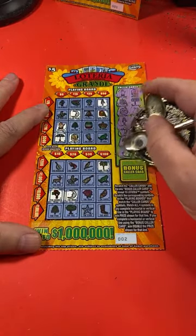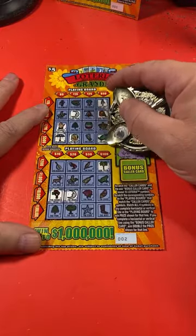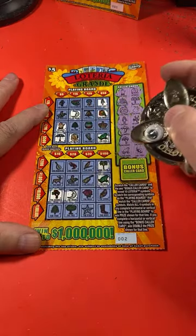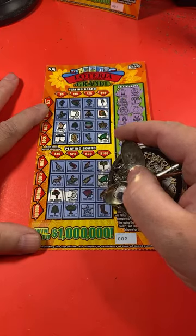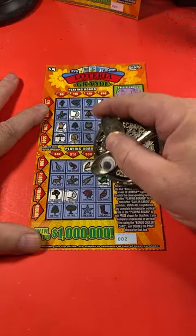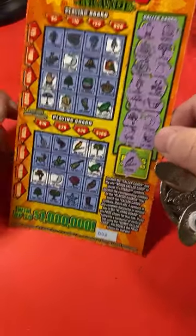A rose and a canoe. Frog and a fish. There's a frog. No fish. Frog. No fish. This one, I don't even have any possibilities. The bird. It's flipping me the bird. All right. I believe this is a loser. Well, that's three in a row.